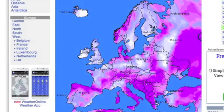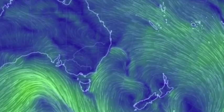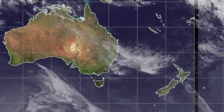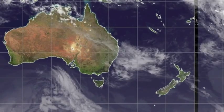Not the case down under. That convergence line is not so easy to see today, but in truth it is just a bit weaker. You can see the node between nations there, and the cloud line pretty much looks like it has the past few days. Rain boots in Darwin again.